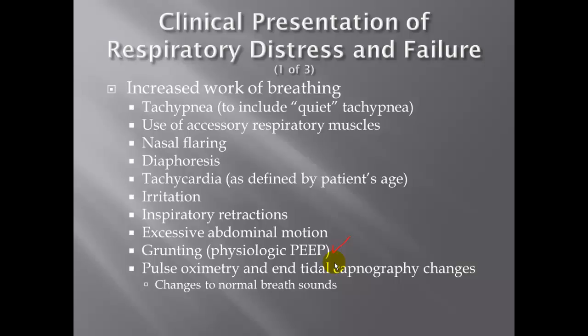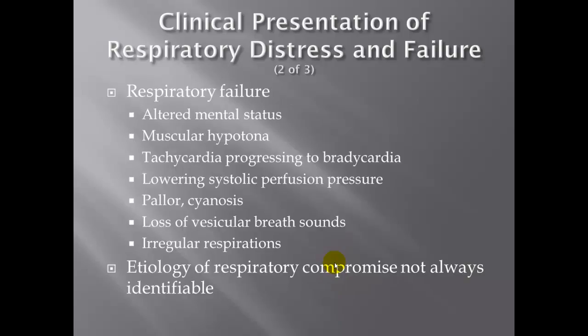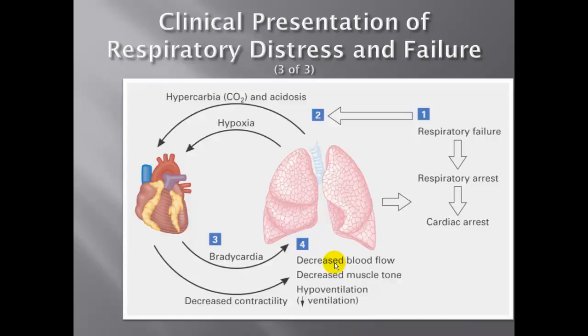Wheezing, pulmonary edema, respiratory failure, altered mental status, muscular hypotonia or flaccidness, tachycardia progressing to bradycardia, and lowering systolic perfusion pressure; their blood pressure keeps going down and down and down. Pallor and cyanosis, loss of vesicular breath sounds, irregular respirations. The etiology of respiratory compromise is not always identifiable, so please start off very basic, cover your bases, and advance from there. If a clinical indication is found, get ahead of the physiology as soon as possible.